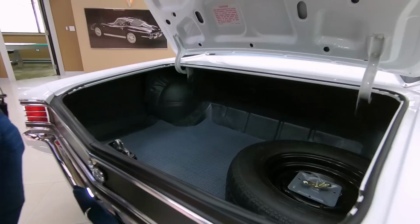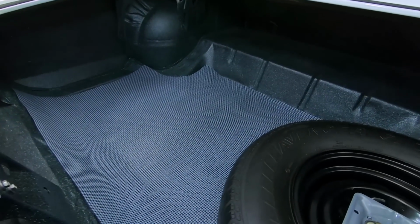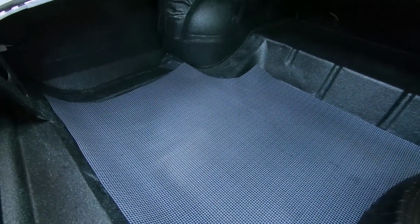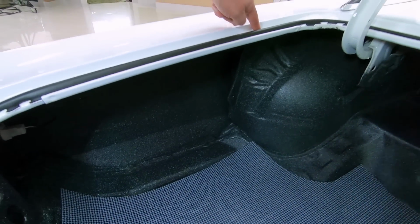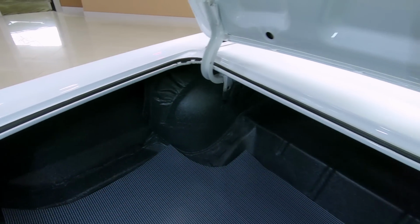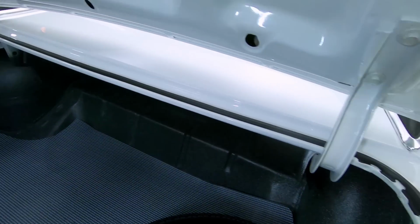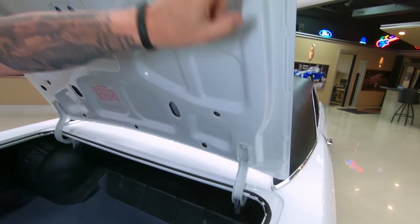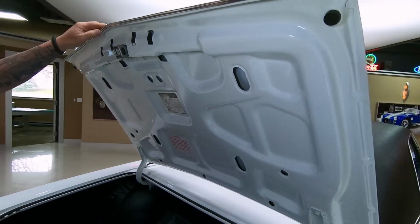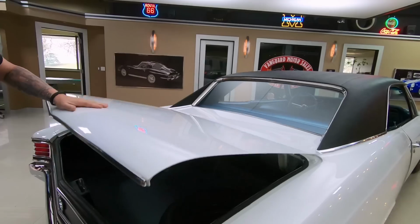Inside the trunk, nice and clean in there. We got a spare tire in there. Looking sweet all over. Gutter system around here, all nicely painted. Bottom side of the deck lid, nicely painted. Lips on the deck lid, again, nice. Trim here looks good. Absolutely beautiful.